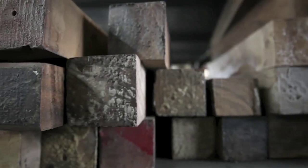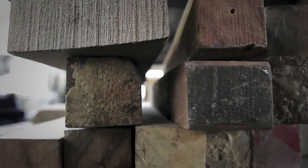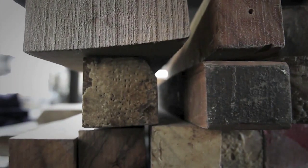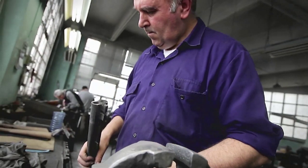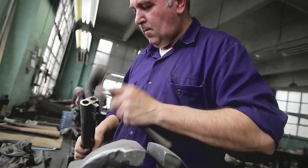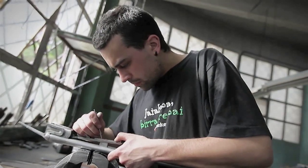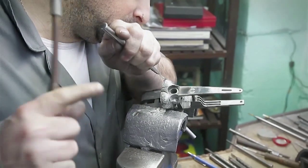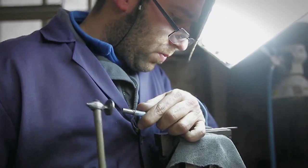Arieta is a wonderful gun-making factory, very small. There's about 18 full-time gun makers, and it's like a throwback to a gun-making workshop in the 1950s. Everything is handmade. There is almost no machinery in that workshop. It's set up in the hills in the Basque region of Spain, and it produces exceptional quality guns, and every one is made by hand.